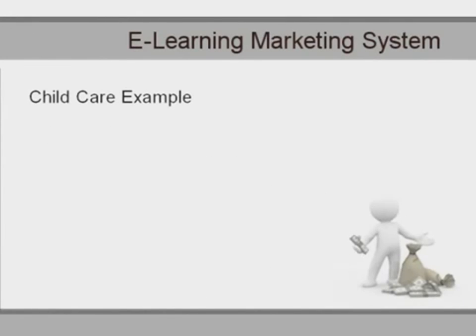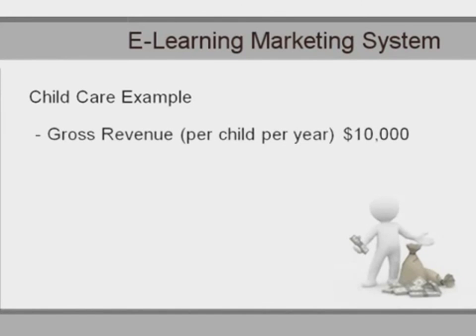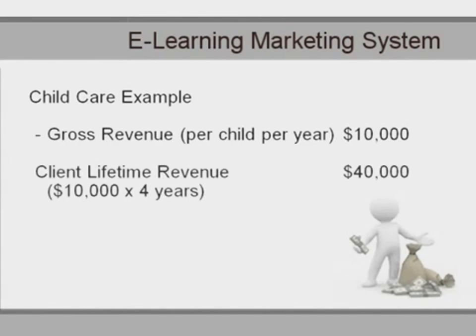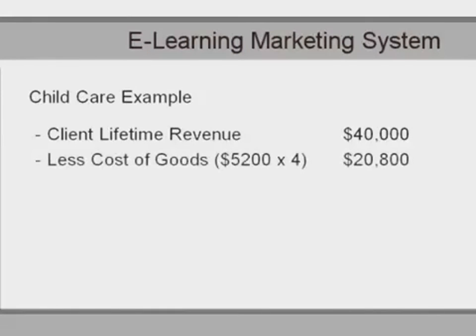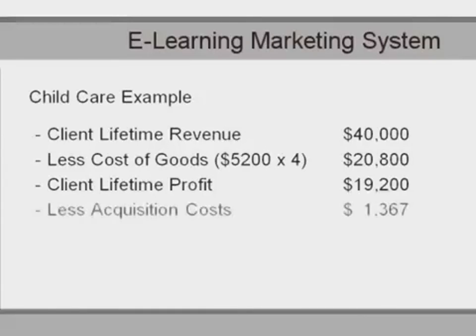You can now determine your target customer lifetime revenue. Take your $10,000 per year fee times the 4 years the client stays with you, and your lifetime revenue is $40,000. Next, take your $40,000 lifetime revenue and subtract $20,800, which is the cost of goods we said equaled $5,200 per year, times the 4 years they stay with you. And that gives you a client lifetime profit of $19,200. Now subtract your client acquisition cost of $1,367, and you get a lifetime value of $17,833. Now remember, that's per client.